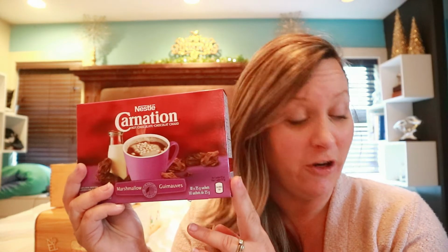And speaking of sugar and chocolate, I will put a pack of hot chocolate in their Christmas Eve box so that they can have that before they go to bed or in the morning, which is perfect, which is why I want to give it to them in the morning.